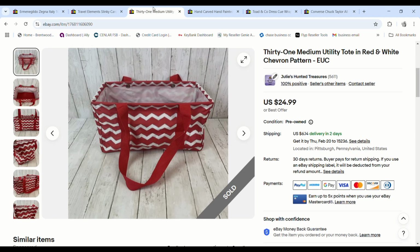I found this 31 medium utility tote at the bins, and it was in pristine condition. I paid $1.85 for it. Someone sent me an $18.50 offer. I accepted, and we made an $11.47 profit.